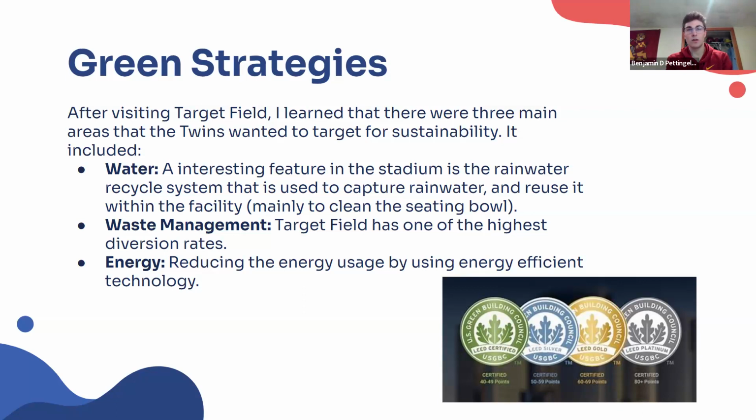They also do very well in waste management. They have one of the highest diversion rates, which means that instead of all of their trash going into landfills, a majority of it is recycled. They stand at over 90%, which is very impressive.